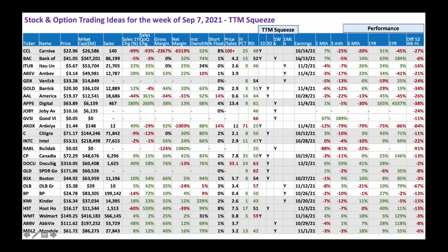Then we got earnings. It is good to know when is the earnings, because around the earnings stock tend to move up or down a lot. So it's always good to know when the earnings are coming next.